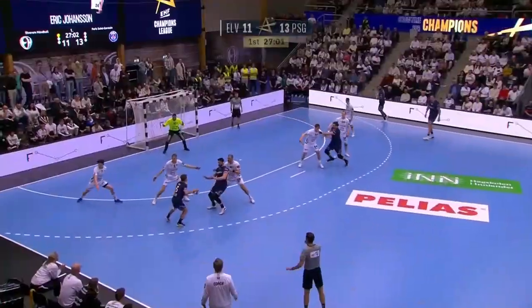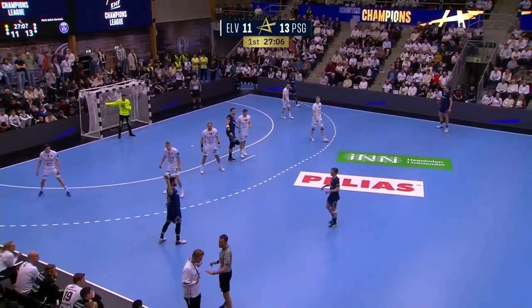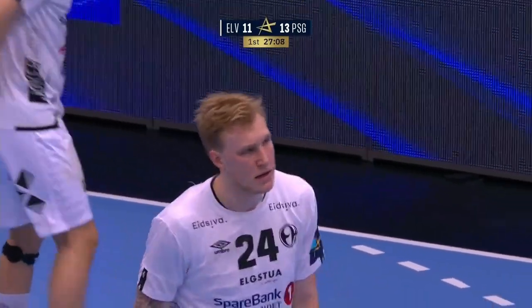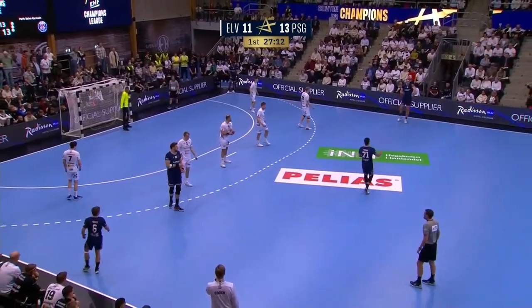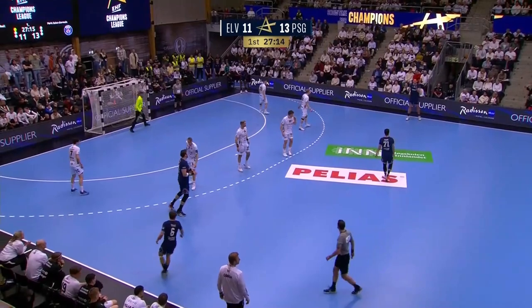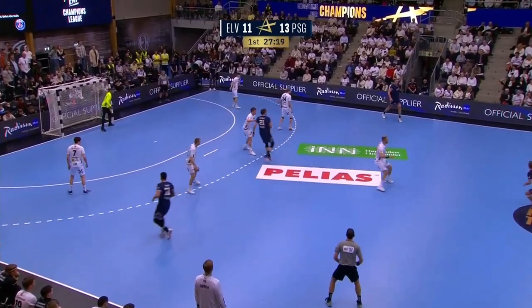Part of the Sweden team that won gold at the EHF Euro in January. Didn't feature too much, but when he did, you could see just how much power he had. And definitely one for the future for the national team, one for the present for this Elverum side.